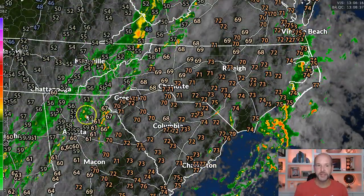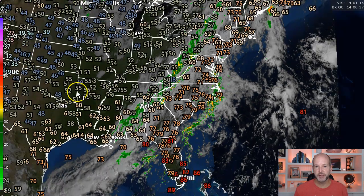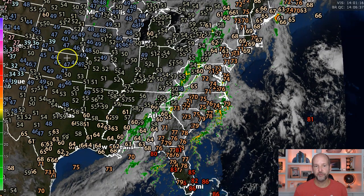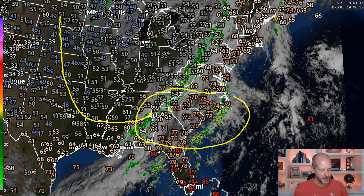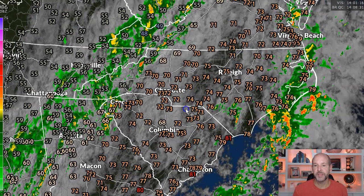What's happening, this isn't just a cold front. There's some energy in the mid and upper levels of the atmosphere. There's a dip in the jet stream that is coming down from Canada. And that dip from the jet stream is going to enhance this area of lift over the Carolinas. And that's going to allow for some strong storms to develop in the heating of the day.